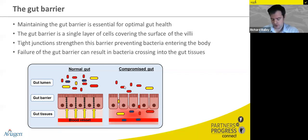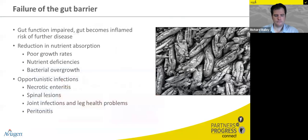This can have an impact on the localized gut tissues, or if the bacteria get into the bloodstream, can cause systemic issues, as I'll now explain. So when we see a failure of the gut barrier, the gut function becomes impaired, the gut becomes inflamed, and we have a risk of further disease. So we can see on the image here on the right-hand side, this is an example of a gut that is compromised. We can see that the gut cells have broken away from the villi, exposing those gut tissues to the bacteria that reside in the gut.